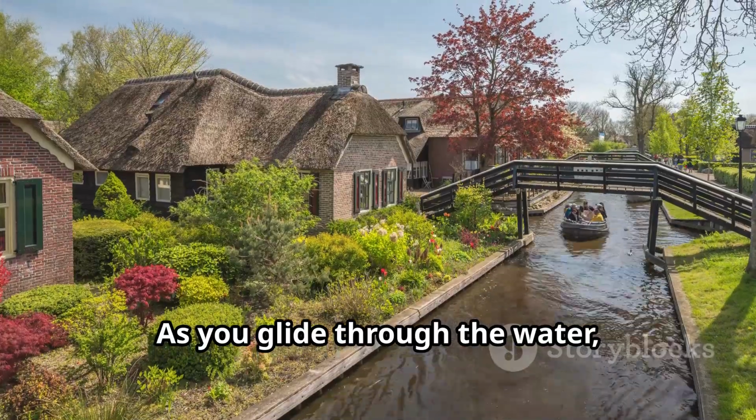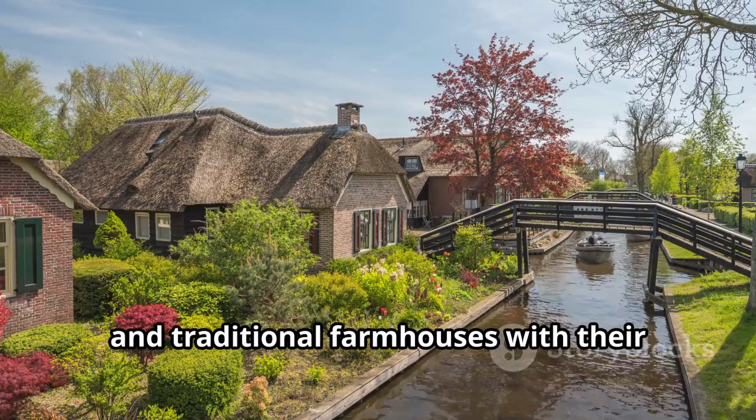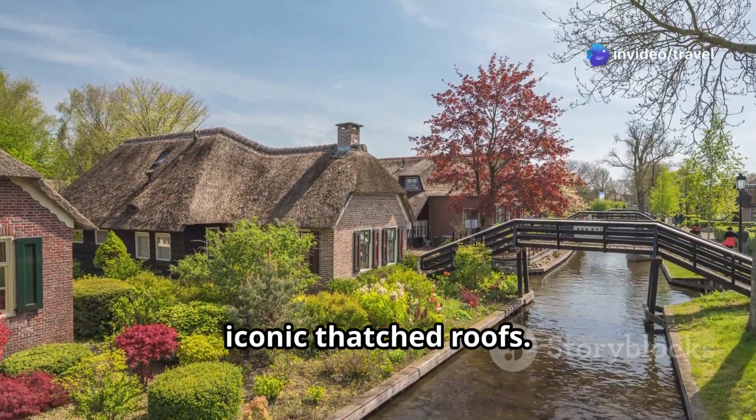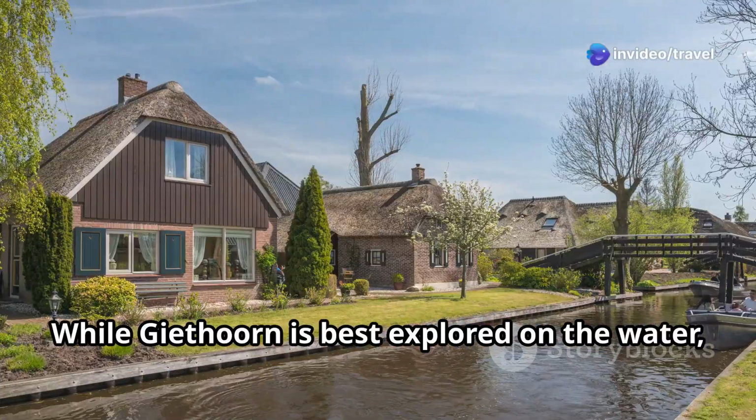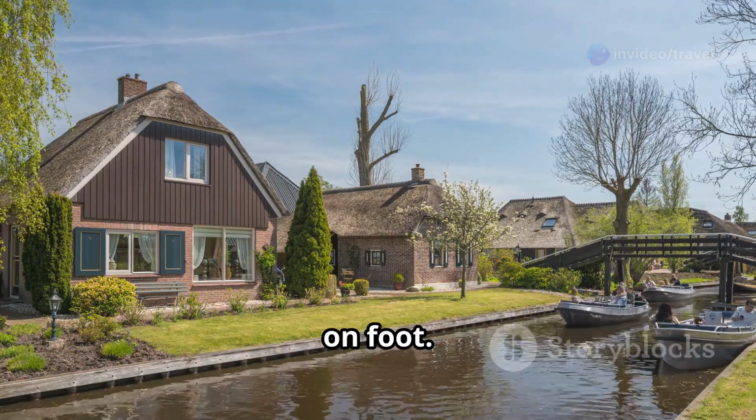As you glide through the water, you'll pass by lush gardens, charming bridges and traditional farmhouses with their iconic thatched roofs. While Gijón is best explored on the water, it's worth taking some time to wander its narrow footpaths and explore the village on foot.